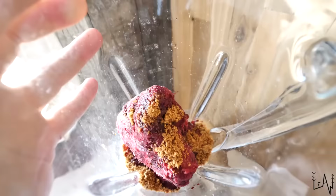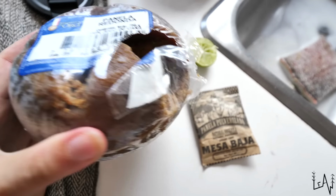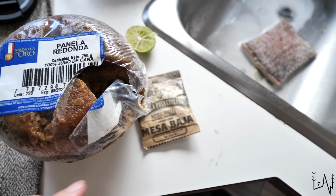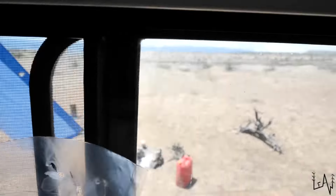What you will find a lot in Colombia are blackberries. I think this is more mulberries. And then I add panela. Panela, you can find panela pulverizada or panela redonda, you find these in the supermarket. It's sugar cane. We add some lime juice. That's it. Perfect for a hot day outside, remodeling the camper.